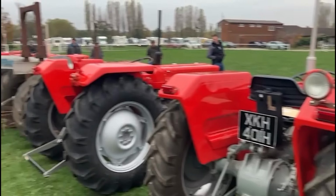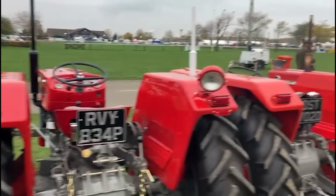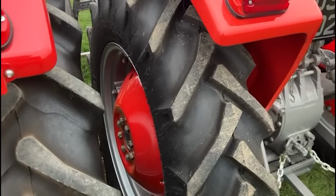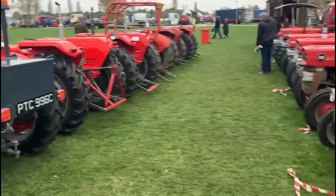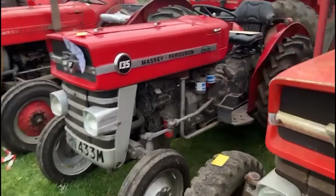I think this is the Guinness World Records they're trying to achieve for the most 135s all in one place. So hopefully they've achieved it again, a deregistration. I think the early ones had red wheels there, as opposed to silver wheels. They also did, I haven't seen any here, a petrol version. There's another narrow one.